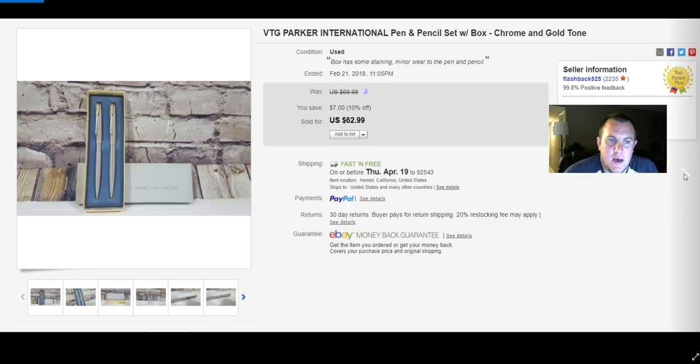Parker pen set, paid $3. Was at the thrift store. It was in the little display case in the cabin. They had to unlock it for me. I thought it was gonna have a $10 price tag on there. It was $2.99. Parker International Pens.